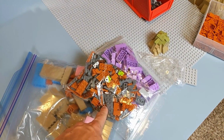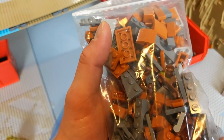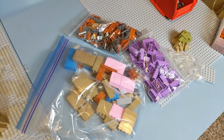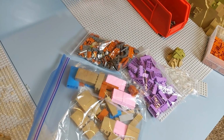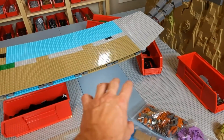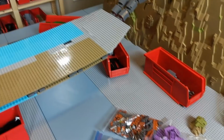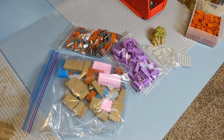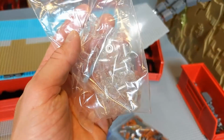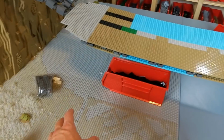There's some more dark bluish gray plate in there. You can see I got a lot of parts for Geonosis in here and some castle stuff. Then I got a little bit of filler. It's been nice to not have to buy a ton of filler because I haven't been working on rock work, but I figured it would still be good to have some because I'm probably going to need a little bit of filler for the city. Then, of course, I got some more dark tan because I always need dark tan 2x4. And then I did get some trans clear cylinders for the clouds, which I can't forget about.